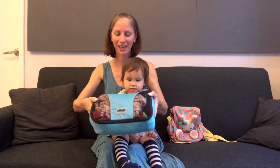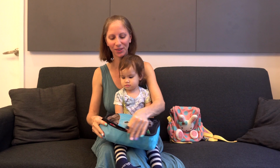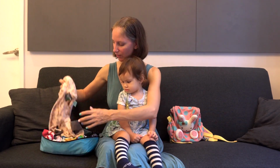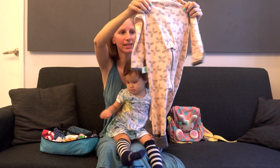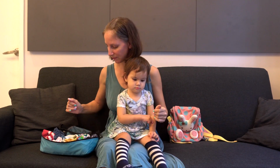Now this small packing cube holds all her pajamas and socks. As you just saw, she threw it all over the place, so it's a little disorganized now. She has one pair of long pajamas. These have a really cool zipper that passes through the legs. And we've been in hot weather, so we actually haven't needed these yet. The couple times that we were in colder weather at night, I just had her wear her wool capris and her long sleeve wool shirt to bed.